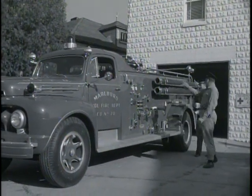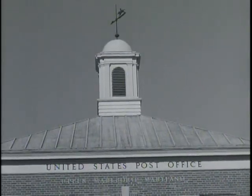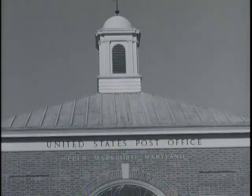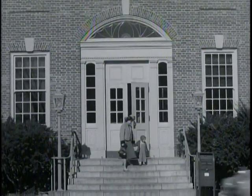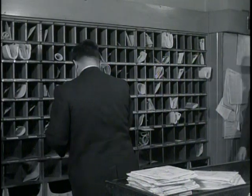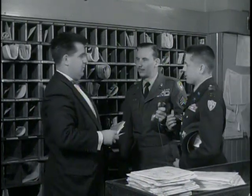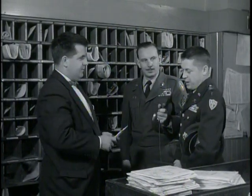Chief of the volunteer fire department is the town postmaster. So our first stop was the town post office. And the first person we talked to was the postmaster, Pete Dorsey by name. Pete, this is Sergeant Queen. How do you do, Mr. Dorsey? Glad to know you, Sergeant. He's here with a big picture camera to get the story on our problems in community relations.